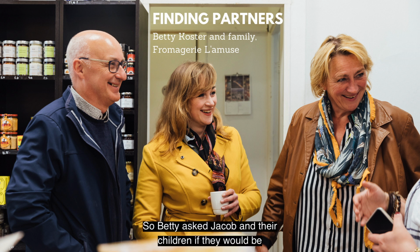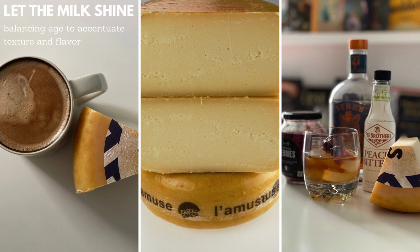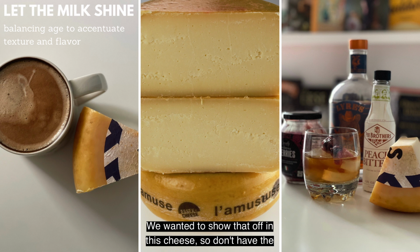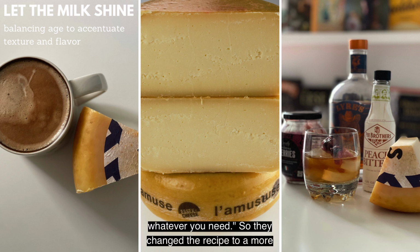So Betty asked Jakob and their children if they would be interested in changing starter cultures now that they are in charge of the recipe. As a team, we really wanted to show off the beautiful milk of the Lacaune sheep. If you are familiar with Roquefort cheese from France, it has that incredible richness of the sheep with dark fruit flavors like fig, cherry, ripe peaches, with a really decadent, complex underlying layer of earth. We wanted to show that off in this cheese, so we didn't want the quick maturing or Helveticus starters commonly used to mask those flavors. Jakob's response was, you're the expert, whatever you need.